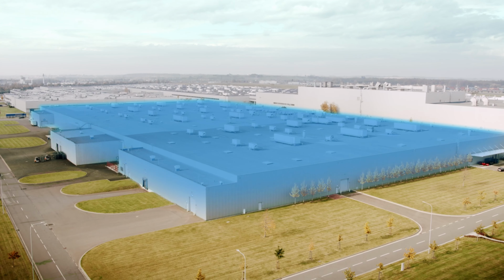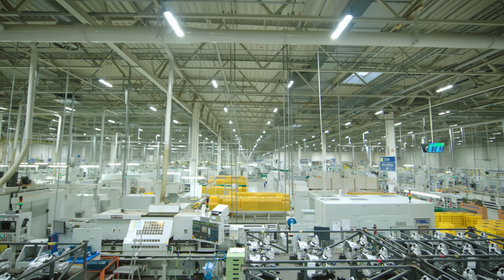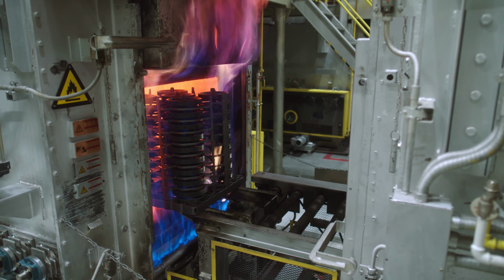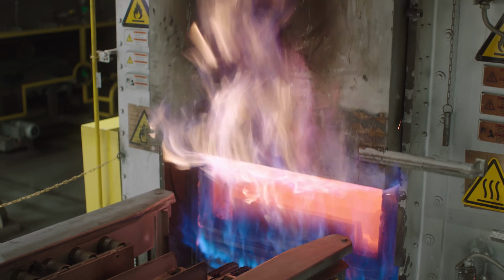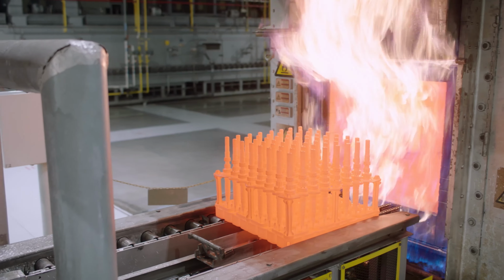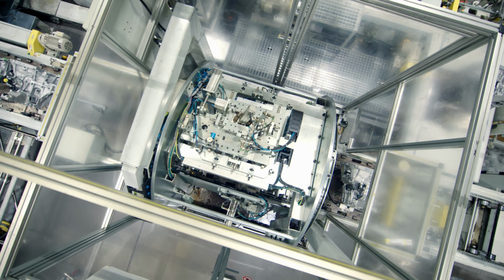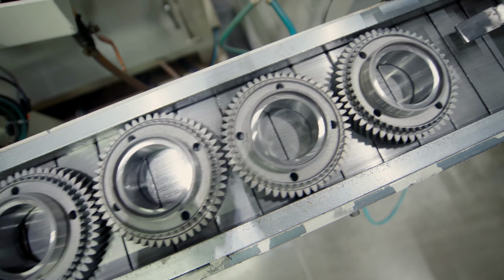Before we move to final assembly, let's stop at transmission first. After machining processes, the parts are being refined in furnaces to guarantee the longest durability possible. Besides cars made in Nošovice, our transmissions are also used at our sister plants in Slovakia, Russia, and Turkey.